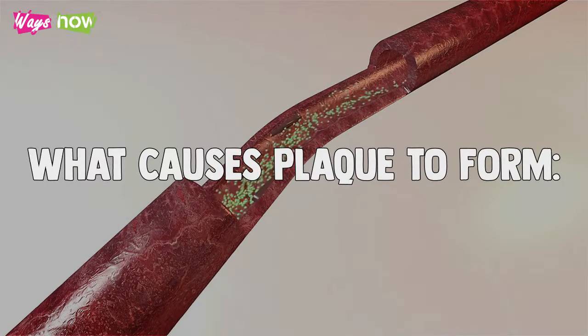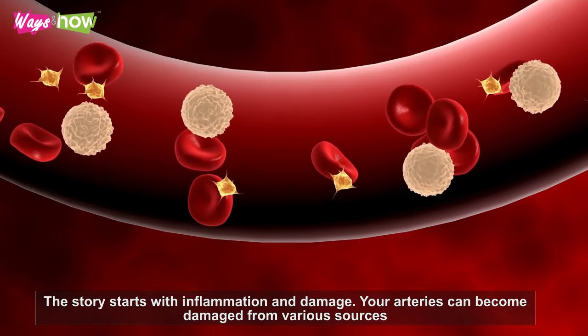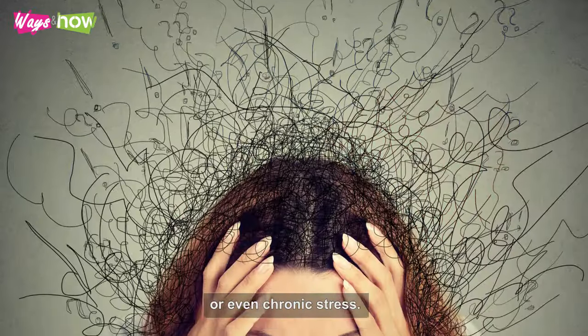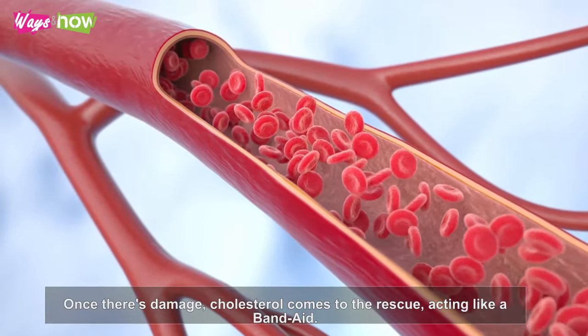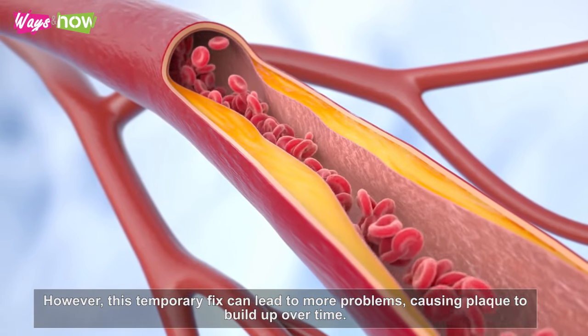What causes plaque to form? The story starts with inflammation and damage. Your arteries can become damaged from various sources like high sugar intake, smoking, high blood pressure, or even chronic stress. Once there's damage, cholesterol comes to the rescue, acting like a band-aid. However, this temporary fix can lead to more problems, causing plaque to build up over time.